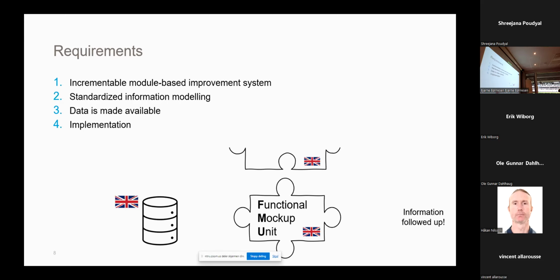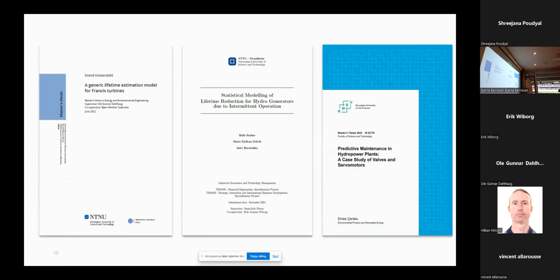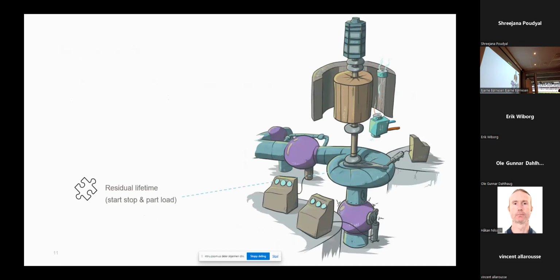And again, this is a whole lot to take in and a lot of really different and complicated problems. So again, one piece at a time. Let's start with just the first step: getting these puzzle pieces together and see if it works. Now we had five students work on different parts of the main unit. We were working on the residual lifetime of a turbine or a runner based on something super generic, something that we already have, so that's starts and stops and the amount of time it was running on part load. Also working for the turbine on when the optimum time for rehab would come, and more on the financial side.